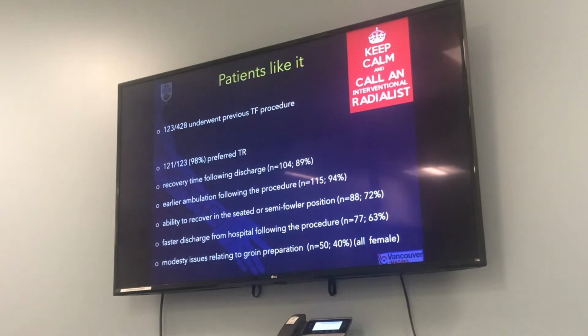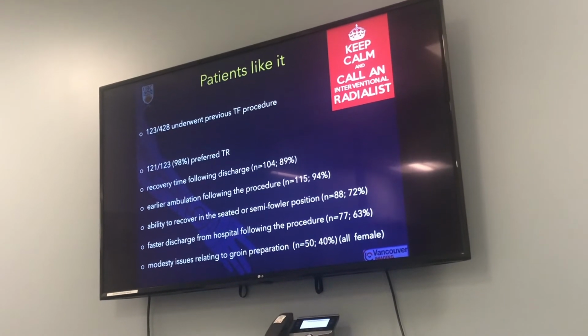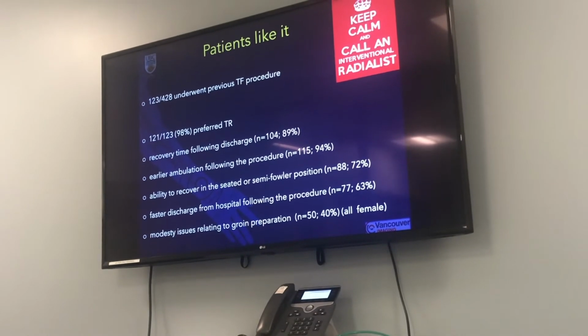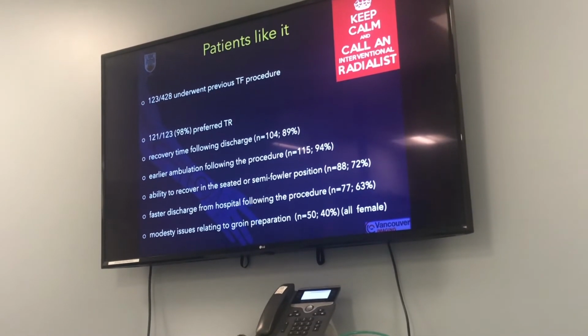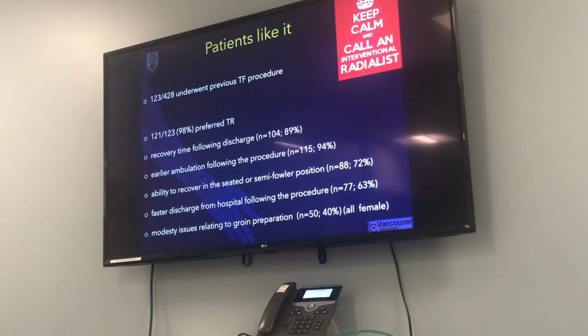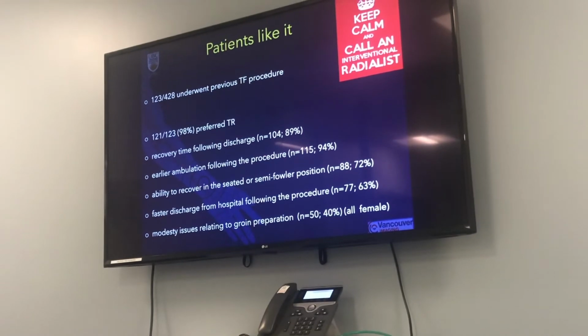For female patients specifically, not having their groin prepped is a big deal as well. We asked patients many years ago which one they preferred if they'd had both procedures done, and there was an overwhelming majority of patients who preferred having their procedure done through the wrist for lots of reasons. The most common issue with female patients and having their procedure done through the groin was the modesty issues and having their groin prepped by strangers, and it was a big deal for them. And so this in itself was enough evidence for us at least to carry on doing it.